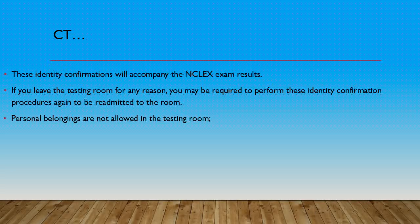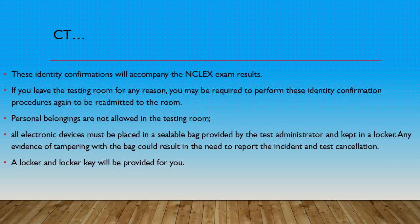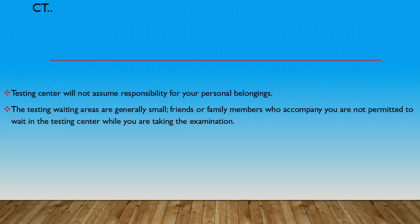If you have any personal belongings, they are not allowed in the testing room. All electronic devices must be placed in a sealable bag provided by the test administrator, and they are kept in a locker. Any evidence of tampering with the bag could result in it being reported as an incident or test cancellation. A locker and a locker key will be provided for you so that your belongings are safe. But if you tamper with them during the exam period, then it might lead to test cancellation. The testing center will not assume responsibility for your personal belongings.